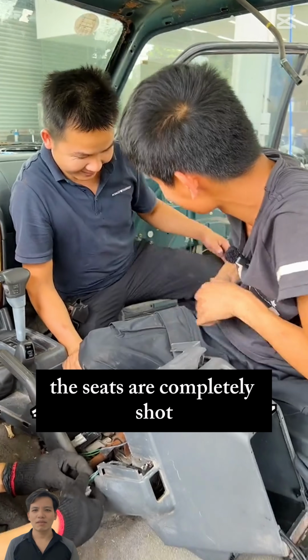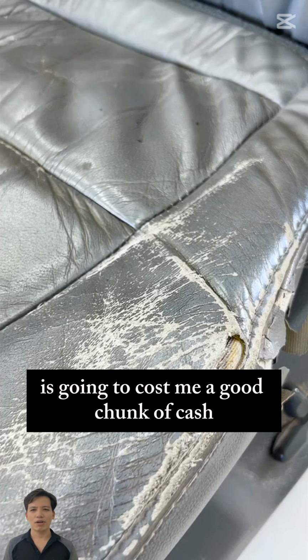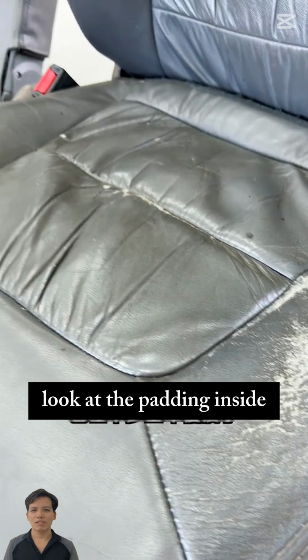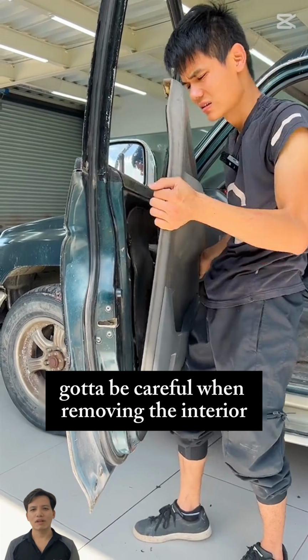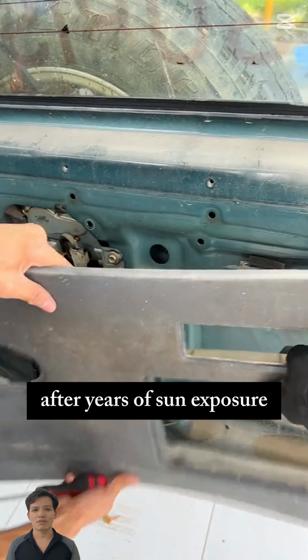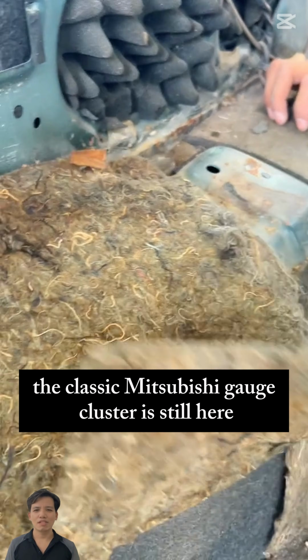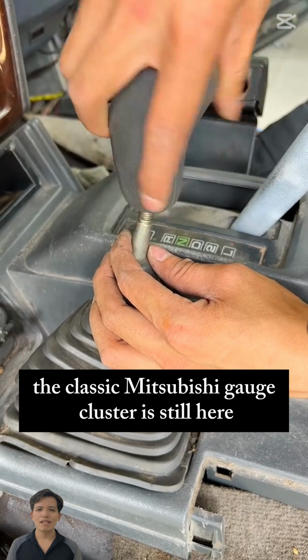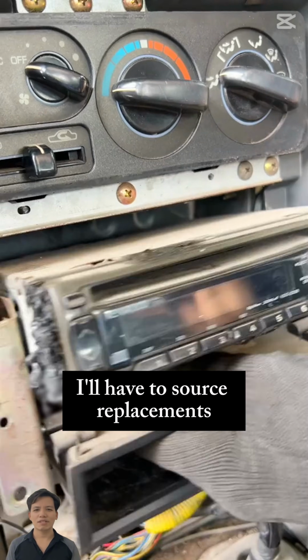But no matter how lucky I get, time hasn't been kind to this car. The seats are completely shot, and reupholstering them is going to cost me a good chunk of cash. Look at the padding inside. Would you dare sit on that? Gotta be careful when removing the interior. After years of sun exposure, the plastic is brittle. The classic Mitsubishi gauge cluster is still here, but none of them work anymore. I'll have to source replacements.